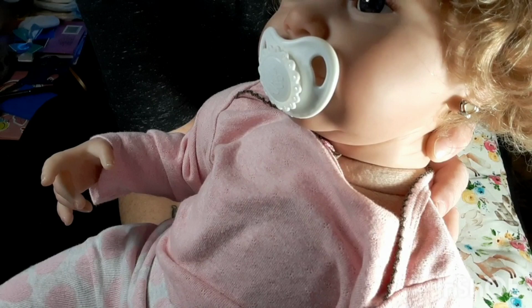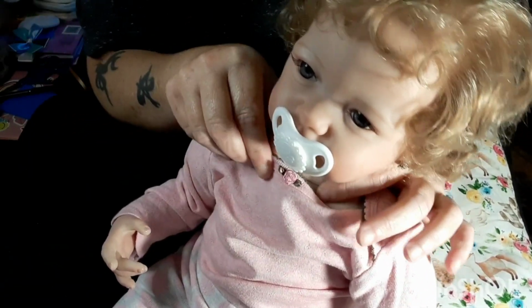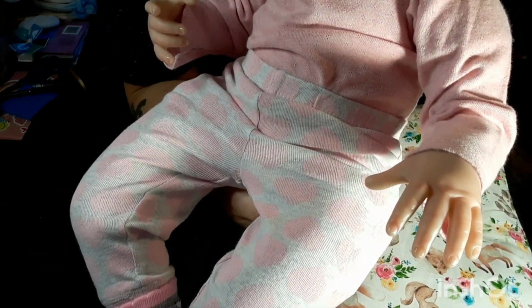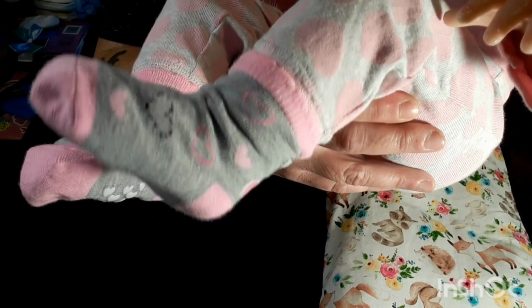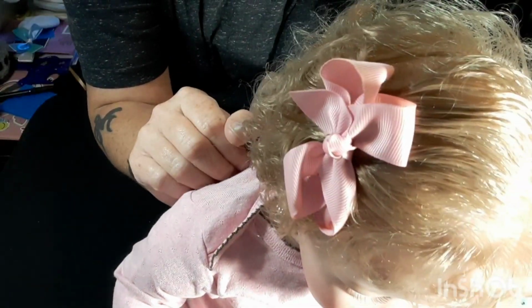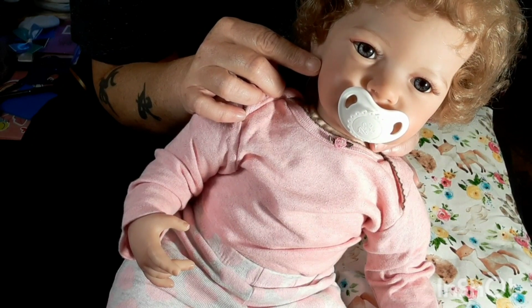Those actually belong to my daughter. And then she's got this little pink long sleeve onesie with a little pink rosette at the neck. And she's wearing light gray pants with pink hearts. And then gray socks with little hearts all over them, and pink on the heel and toe, and little grippies on the bottom. And then I have this bow in her hair that Cheryl sent as well. And she has a little honey bug pacifier.